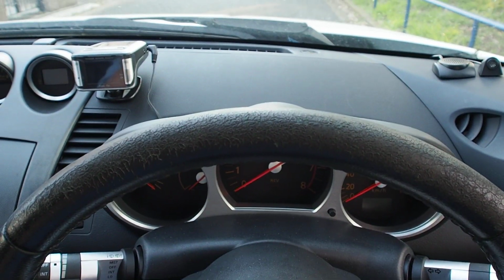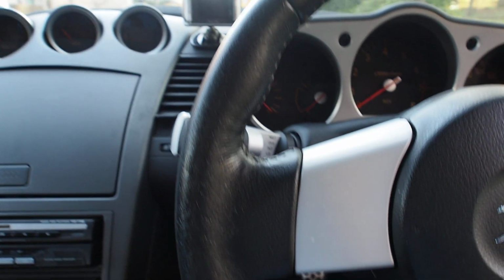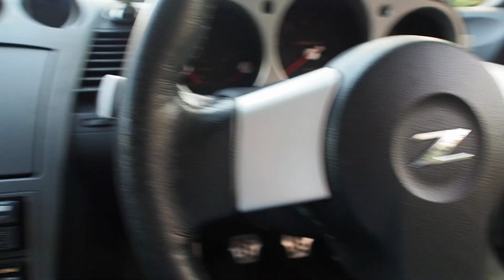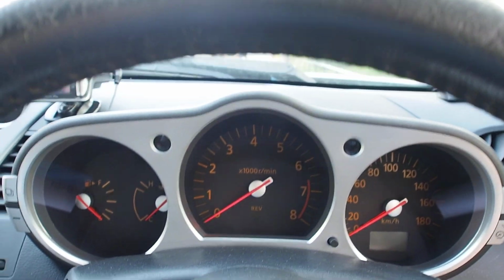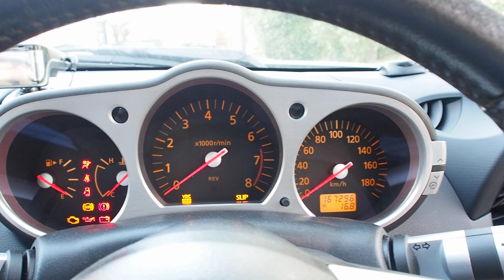This is an abnormally high amount of wear, and it comes from the sun damage. Usually when there's a steering wheel this bad, you'll have bad paint, but the paint on this one is actually pretty good. Where did I put the key? Here it is. I'll show you the orange gauges.